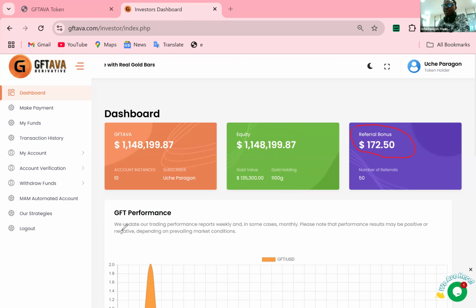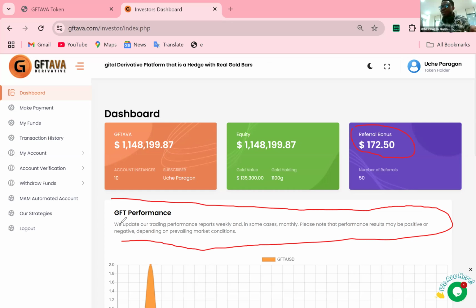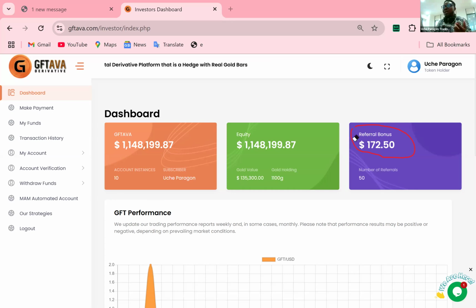So you see here, we update our trading performance report weekly, and in some cases monthly. Please note that the performance result may be positive or negative depending on prevailing market condition. Yeah, of course, the market can go up, it can come down. But what matters is trying to see if the performances are much better than yours, then you have to use a company that has much better performance ratio than you. See, I've referred up to 50%, as you can see.